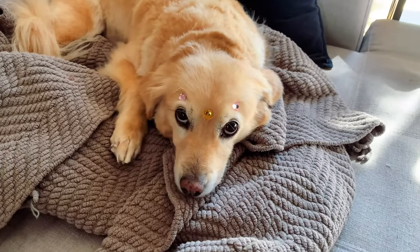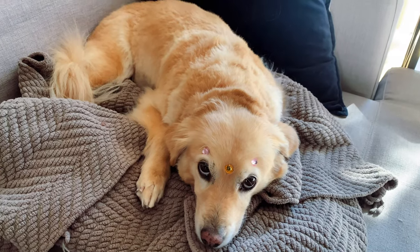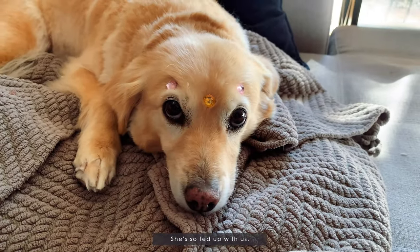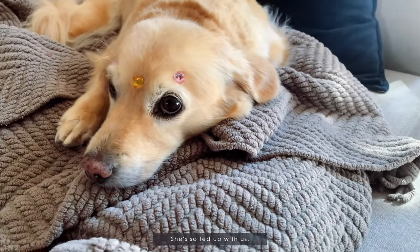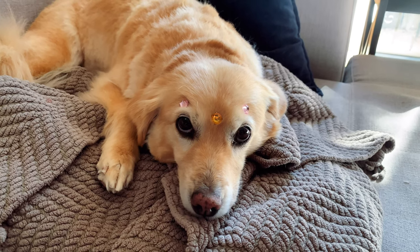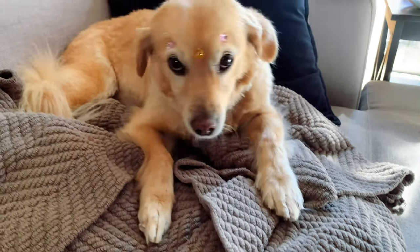Our doggie just got a grooming and they put rhinestones on her, and I just can't with this. It's so funny. She looks like she's ready for Coachella. She's like, why do you guys do this to me? Why? Why?